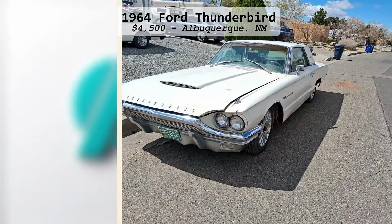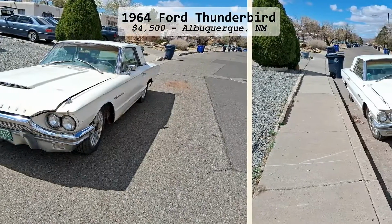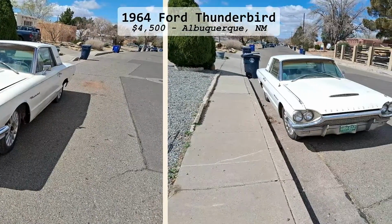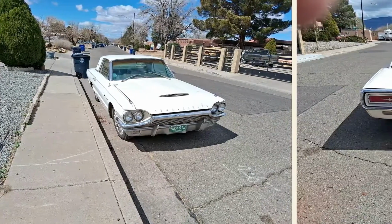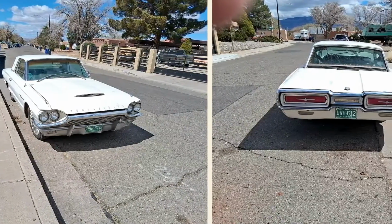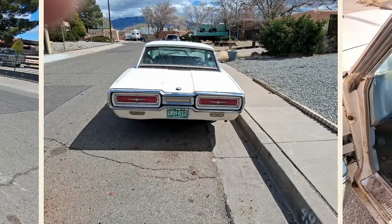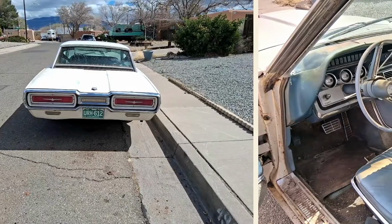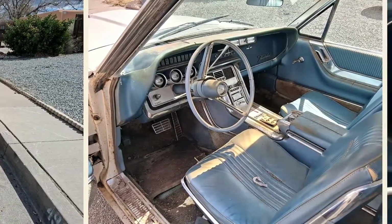Experience the charm of a bygone era with this 1964 Ford Thunderbird, a true classic priced at just $4,500. Located in Albuquerque, New Mexico, this unmolested gem is ready to be restored to its former glory. Featuring a robust 390 V8 engine, automatic transmission, and a remarkable 170,000 miles on the odometer, this coupe exudes character.